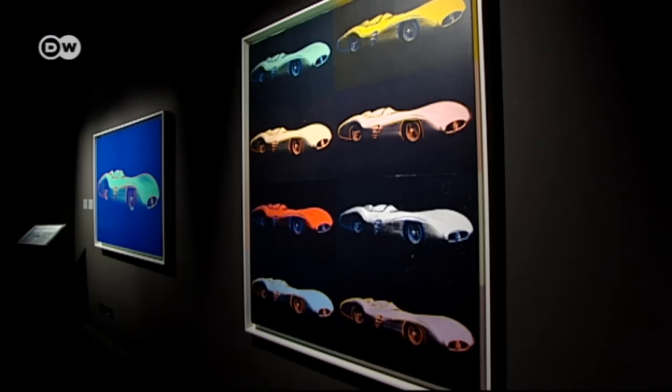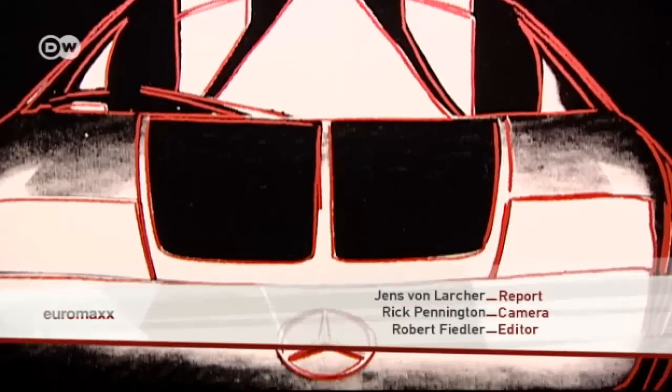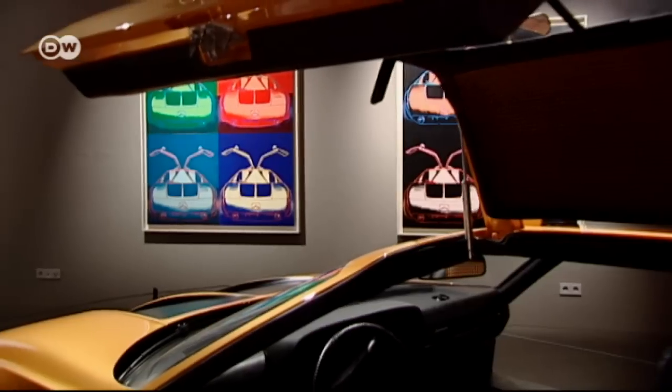Ever since its invention, the car has been an inspiring motif for all kinds of artists, even for Andy Warhol, who never even owned a driver's license.